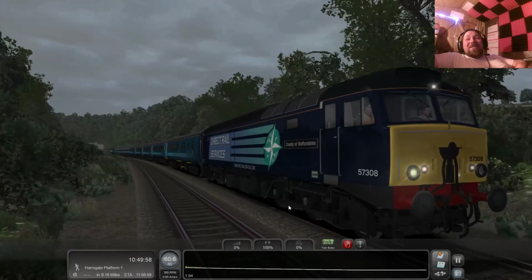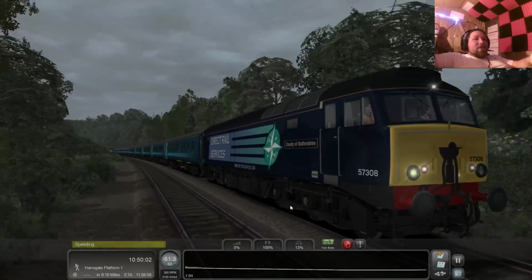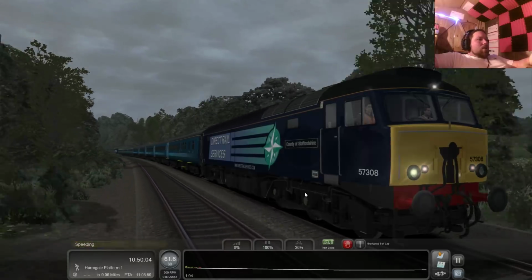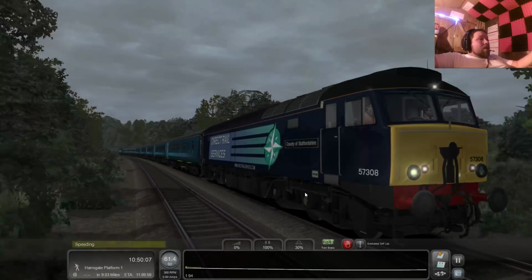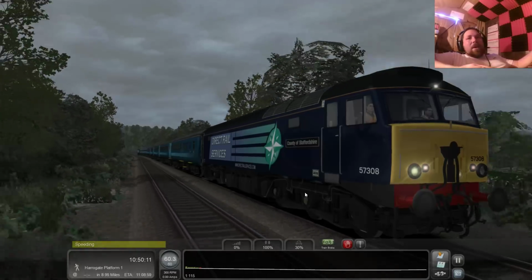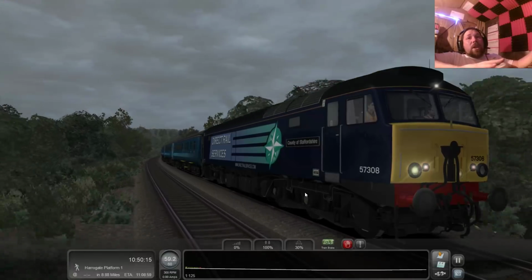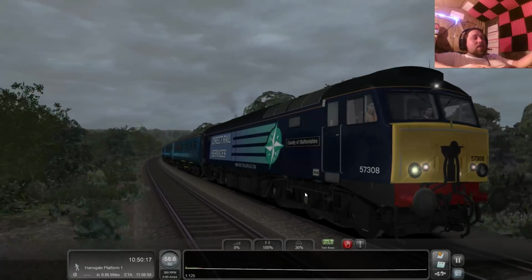Anyway, onto the scenario. Harriet Loop, of course you guys know I absolutely adore the Harriet Loop. It is lovely, it's a really pretty road. I was talking to somebody on the stream about this earlier, and he was saying about the Harriet Loop and how it's the best route in Train Simulator. And I was saying, yeah, it's incredibly decent. It is one of my favourites.